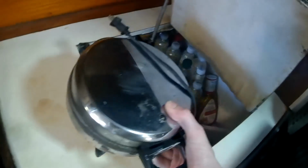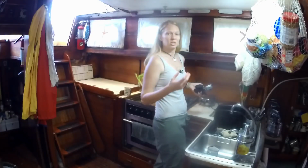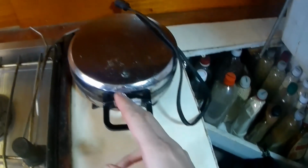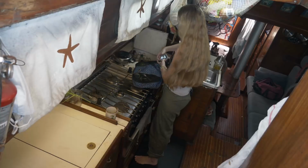I have a waffle iron, which is completely ridiculous on a boat. But since we put up the new solar panels, we've got tons of power, and it's a nice treat. So we've got a waffle iron. Then we've got a handy dandy blender. Let me show you this.